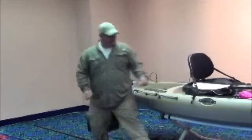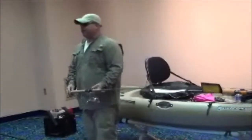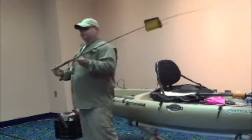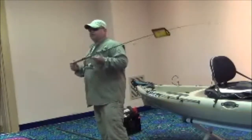And I take my rod, which is this rod right here. Now, I went out and I bought my dream rod. This is a $250 Loomis rod. I ain't telling you you got to go buy something like that. I wanted it so I got it. That was my dream rod.